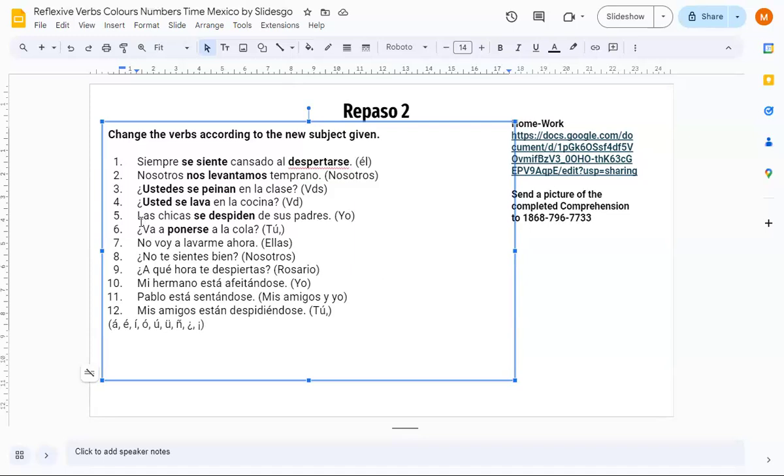All right, so number five, las chicas se despiden de sus padres. All right, so let's go through five and six, and then we'll go back a little bit and just review what our pronouns are for reflexive verbs and remind ourselves of why we have to put in those pronouns. Then we'll get to 7 to 12.